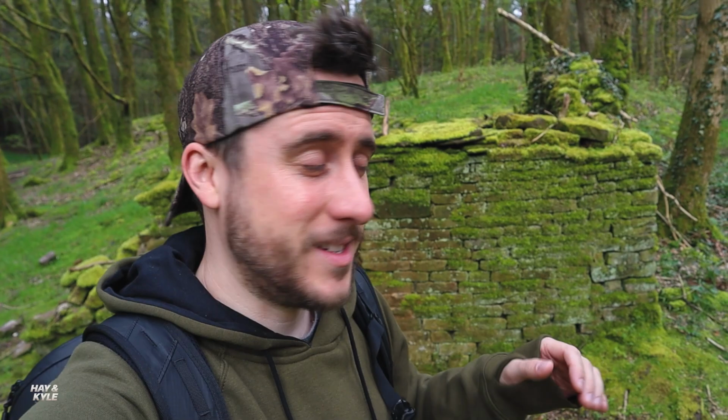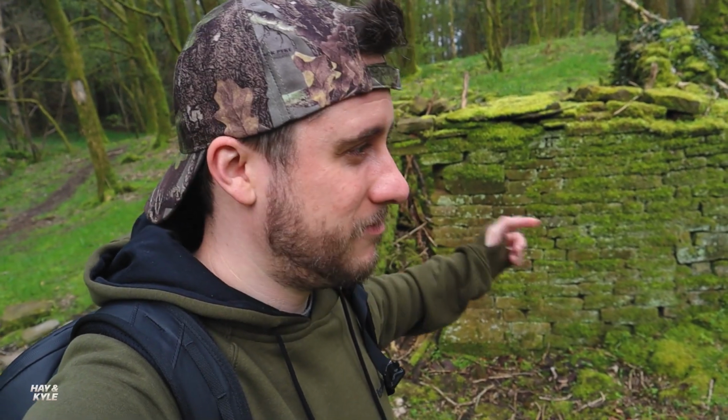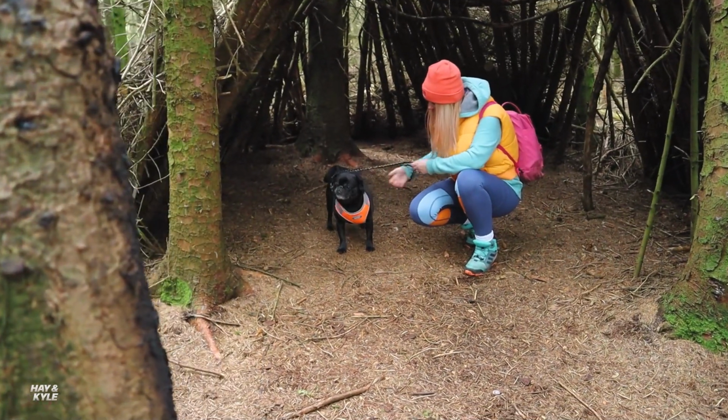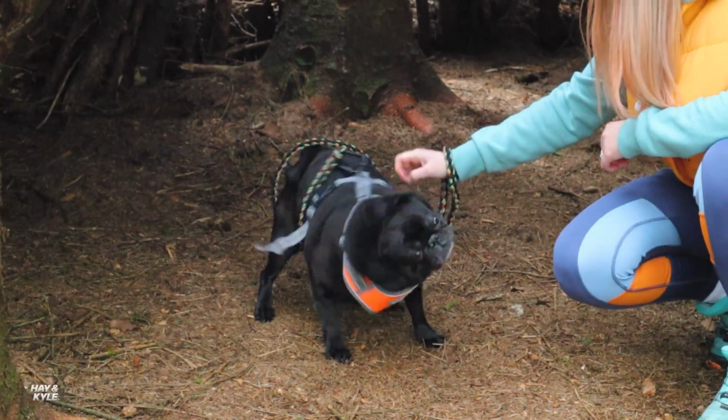Well, Macclesfield Forest is already surprising us. Got no idea what this thing is. Probably Pupper's house. Put it down in the comments if you know what that tiny little building tucked away in the woods is. We only came here two or three weeks ago for the very first time. We were so impressed that we had to come back. We wanted to film this place for you guys, get it on the channel, because we think it deserves it, and hopefully we can do it justice.